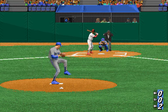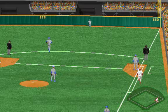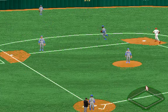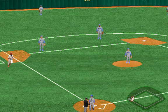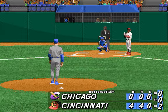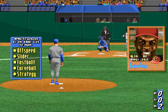The pitch. High fly ball to right. It's gone. A home run for Tony Fernandez. Now up number 16, the right fielder, a .262 hitter.